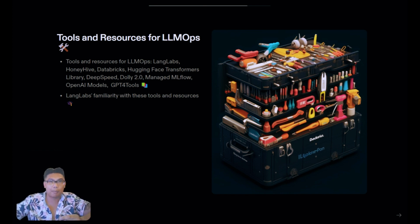There's the Hugging Face Transformers library. This open source library provides pre-trained models that can be easily integrated into your workflow. There's DeepSpeed, an open source tool that can be used for fine-tuning LLMs with your own data for better accuracy. DALL-E 2.0, a large language model trained by Databricks that demonstrates how you can inexpensively and quickly train your own LLM. There's Managed MLflow. They provide built-in and production-ready MLOps for model tracking, management, and deployment. There's the OpenAI models. OpenAI provides a range of models that can be integrated into your workflows on Databricks. GPT-4 tools, a tool proposed to efficiently enable large language models to use multimodal tools.